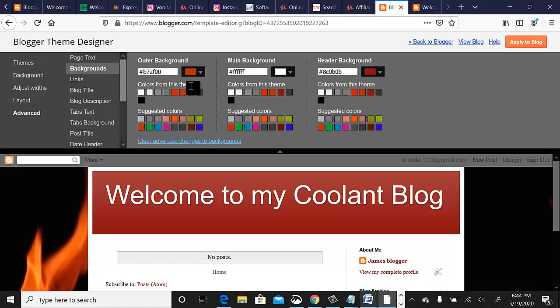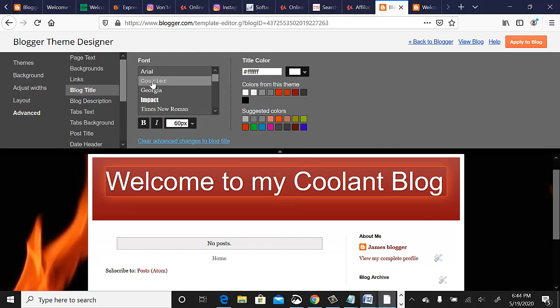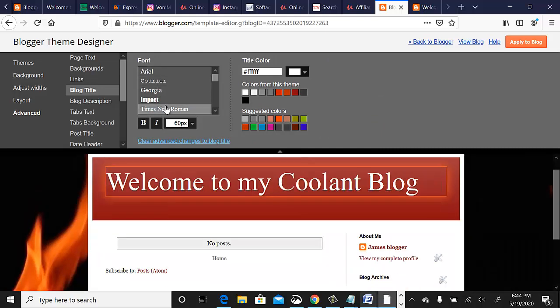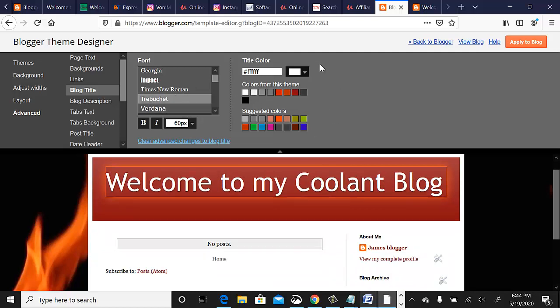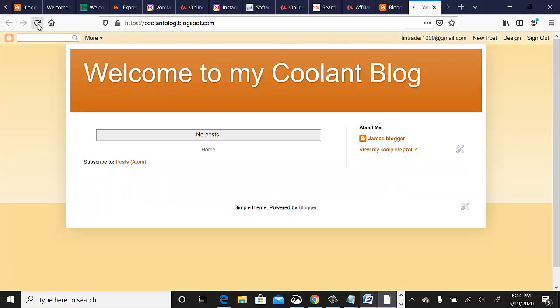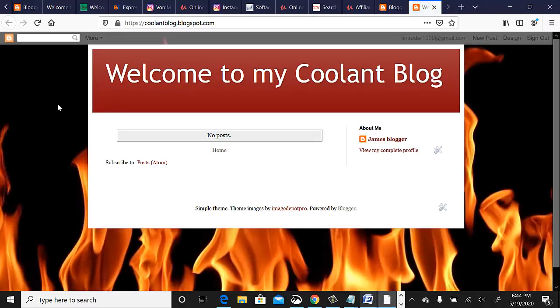Then from background, you can also further modify the background color. Okay, you can do that here. The blog title, you can change the font size. You can see it's looking more beautiful now compared to before. Now when you are done with all of this, you have to click on apply to blog. Then try to view the blog again by refreshing. You refresh and view the blog, and you can see how the blog is looking.